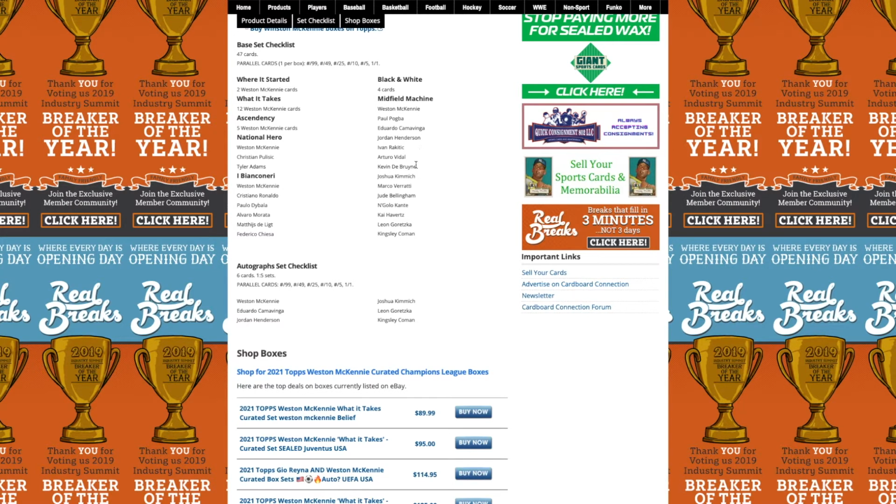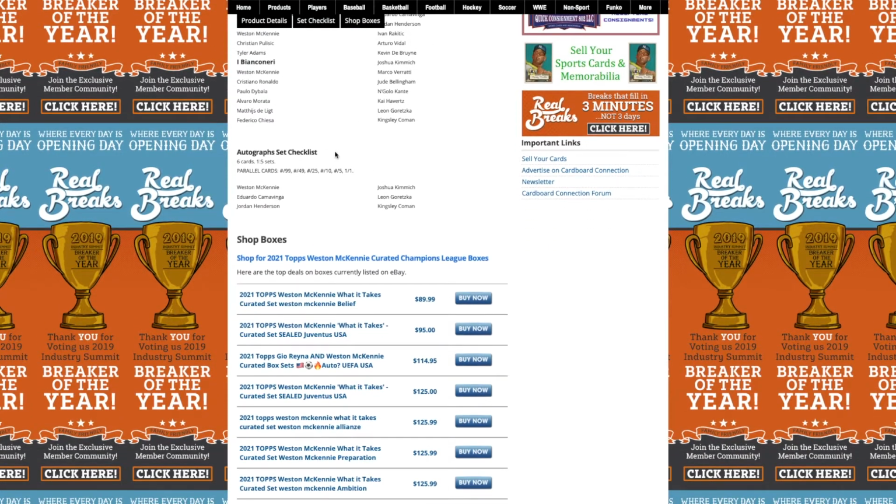Midfield machine. So here's some other midfielders. De Bruyne, you know, some names here. Bellingham. Of course, Camavinga, a big rookie there. A lot of people are liking. And some great players like Coleman and some others. And then your autographs also come in the same parallel numbers.